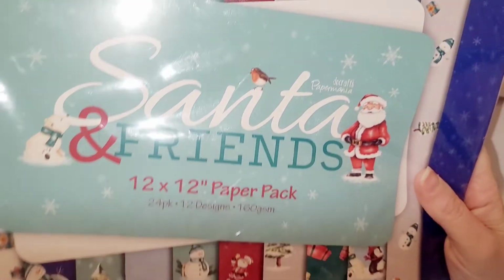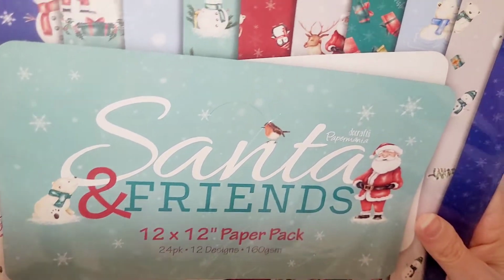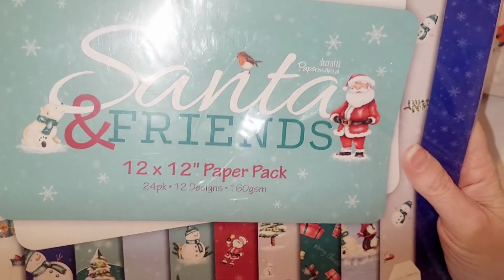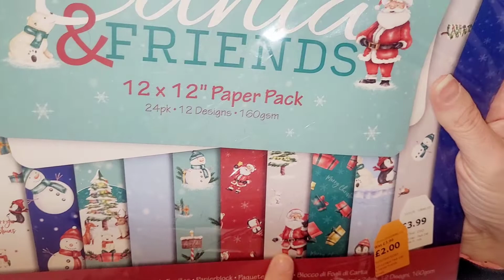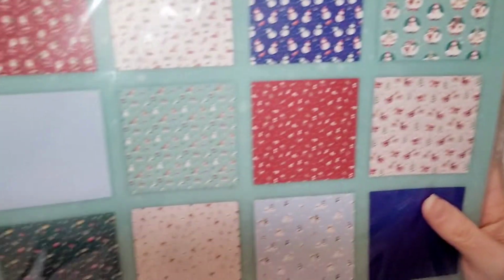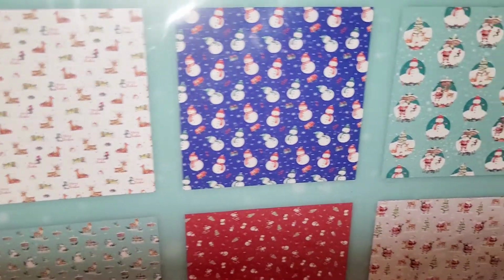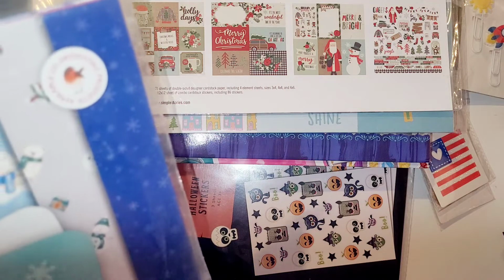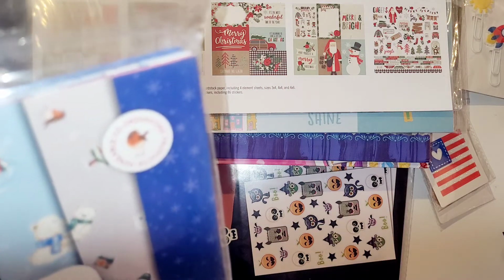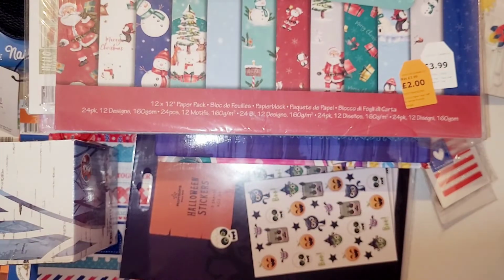And then we've got this one, I think she picked up for me and Laura. I think she had them on offer in the range. And it's Santa and Friends 12 by 12 paper pack. So it's got all different designs on there. So you've got Santa, penguins, snowman, trees, fab. Oh, there they are on the back. Santa. It's like the reindeer and the snowman, the globes. Fab. And this is a Docrafts Papermania. Santa and Friends. Available coordinating products. Gorgeous. So yeah, and that is the end of my box.